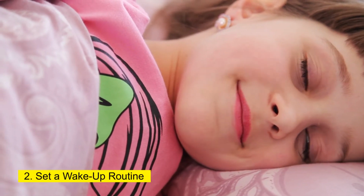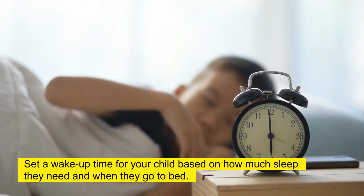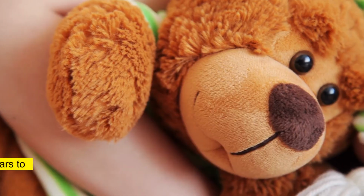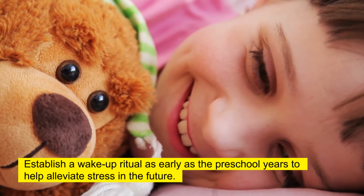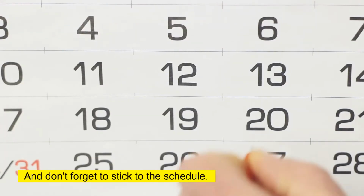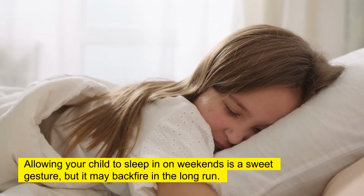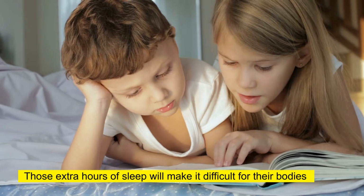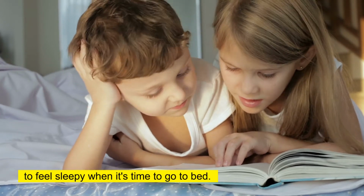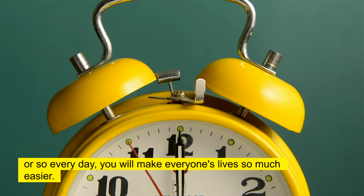2. Set a wake-up routine. Set a wake-up time for your child based on how much sleep they need and when they go to bed. Establish a wake-up ritual as early as the preschool years to help alleviate stress in the future. And don't forget to stick to the schedule. Allowing your child to sleep in on weekends is a sweet gesture, but it may backfire in the long run. Those extra hours of sleep will make it difficult for their bodies to feel sleepy when it's time to go to bed. However, if you can keep bedtime and wake-up times the same, within an hour or so every day, you will make everyone's lives so much easier.